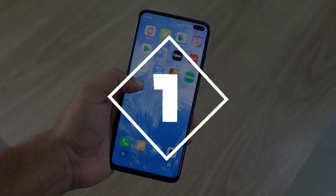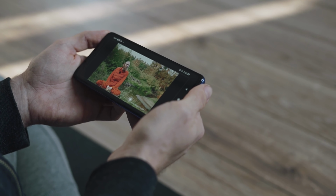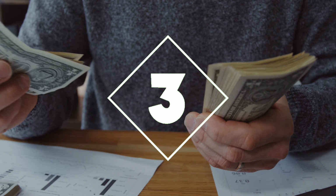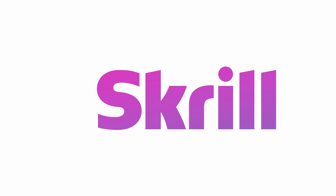Step number 1. Grab your mobile phone. Step number 2. Click play and watch a short YouTube video. And step number 3, cash out your money on a different payment method such as PayPal or Skrill.